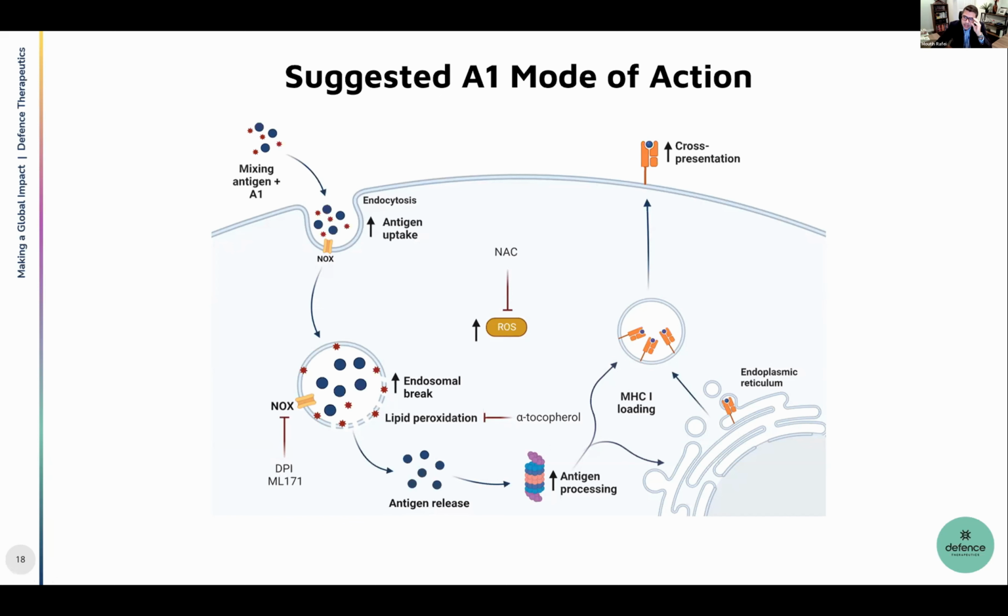Now, what's really interesting, I told you about the unfolded protein response. So we think, and that's a work in progress, that mixing an antigen with A1 will cause protein aggregates, so a lot of large complexes, which, when they are released from the endosome, will serve as a danger signal to the cell to target that complex to the proteasome for degradation. So this is something we're trying to work on right now, to demonstrate through turbidity assays that these aggregates are there, and that's what really pushes the complex to move on to the proteasome.